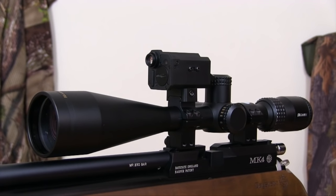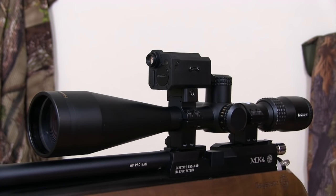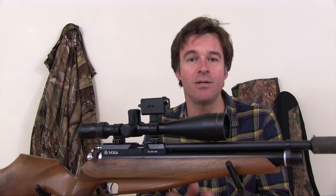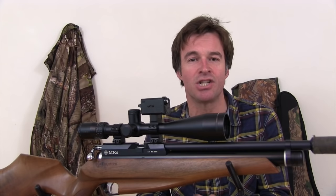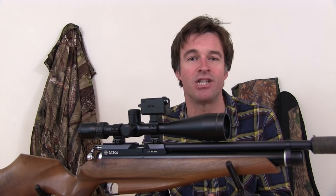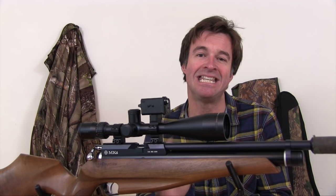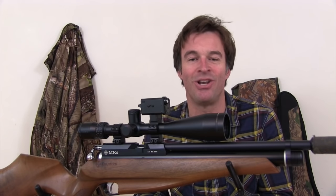So, that's the ATN Shot Trak XHD. This compact gadget offers an effective and unobtrusive means of capturing the action as it unfolds downrange. If you're a shooter who likes to film and post video of your shooting trips, this neat little camera is well worth a look.